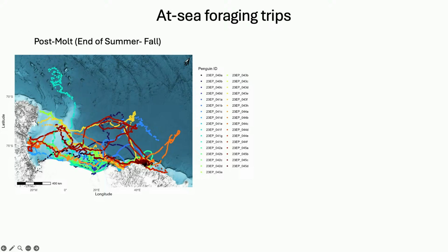So the sea ice dynamic is important. Why? Also in part because they're performing foraging at sea. So these are their tracks. These are their foraging trips during the post-molt season, by the end of the summer to the mid-fall. As you can see, they can cover the whole Ross Sea.